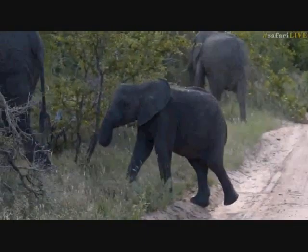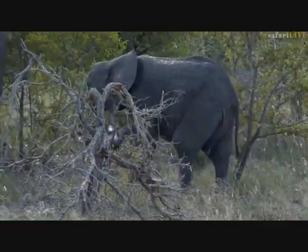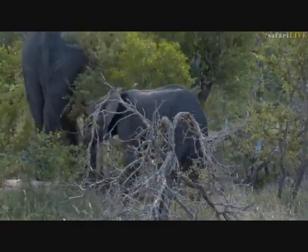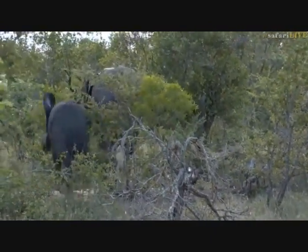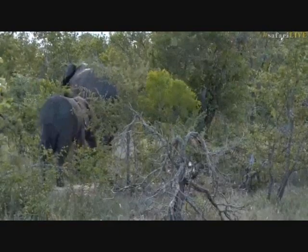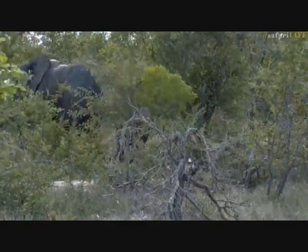And they're not far from us. They're right in front of the vehicle. Few meters, very close. And they're feeding as they're moving around. But they did splash themselves a little bit in water to help cool themselves down. They do enjoy the mud and they do enjoy the water. What a great start.